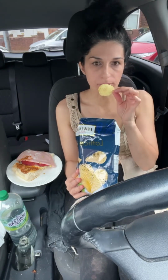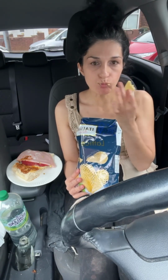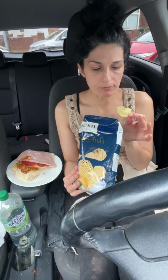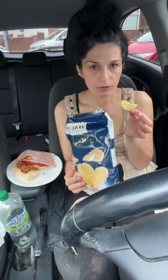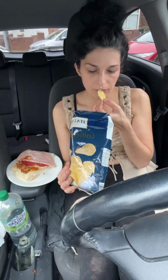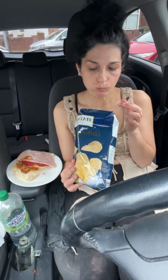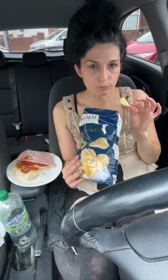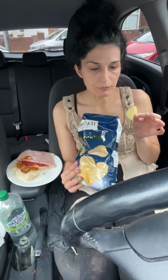Damn. Oh well, good. They've got the crunch and they've got the flavour. It's not like super strong flavour. Definitely there.